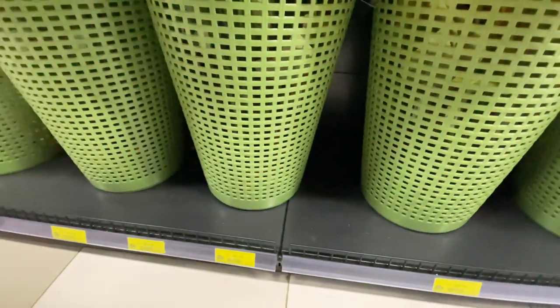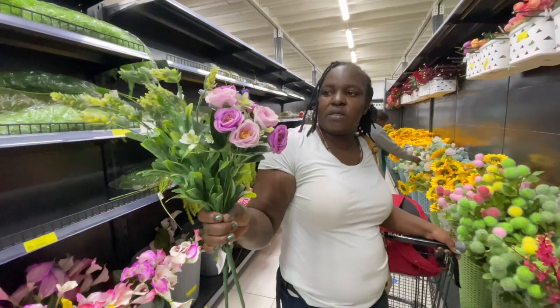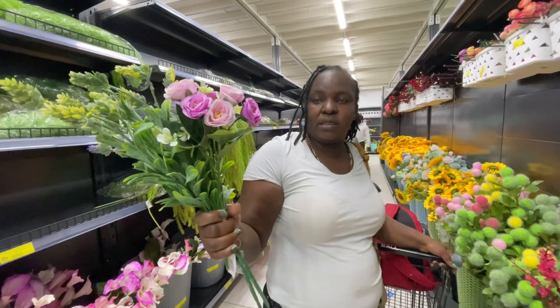And then there's the bigger one for 90. And then this one is good for your small house. Small house. Very small house.